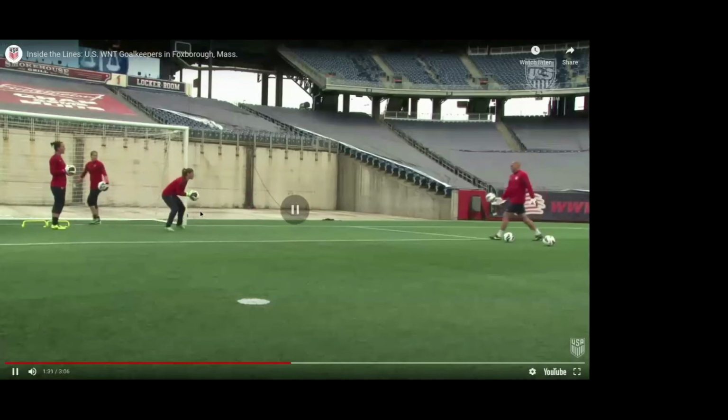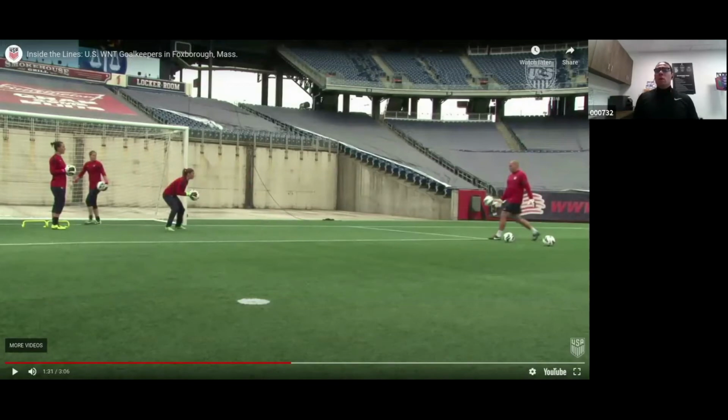Chris, could you add to this element? After they catch the ball, they drop the ball, it's in their hands. They catch the other one, and then they go get the ball that they dropped. So it's almost like a rebound type situation.